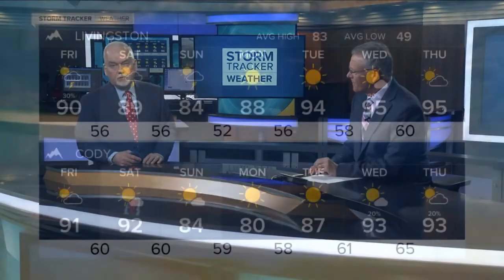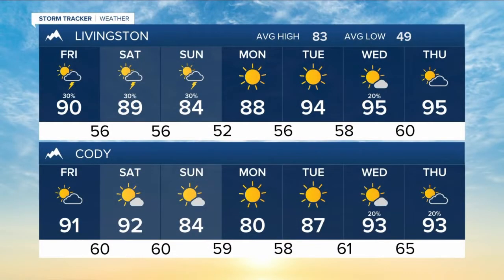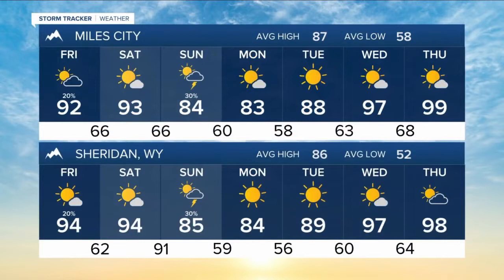We want to get a final check on our weather now from Ed. We still have some storms in the area this evening and isolated storms for tomorrow, especially to the north of Billings. Livingston, you still have a chance of a few stray thunderstorms over the next few days, but hot temperatures with high humidity, and it's going to feel even hotter than those 80s and low 90s. A cold front Saturday night into Sunday will bring a bit of a cool down into the early part of next week before the heat returns.